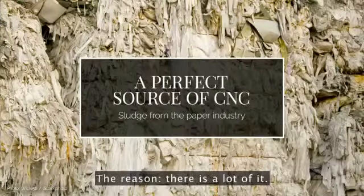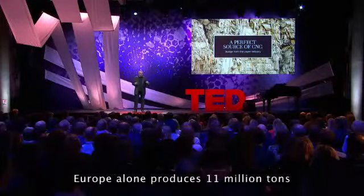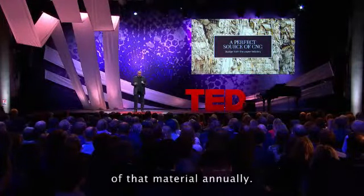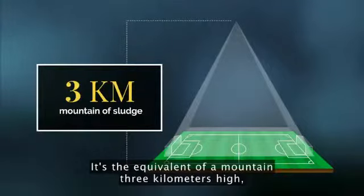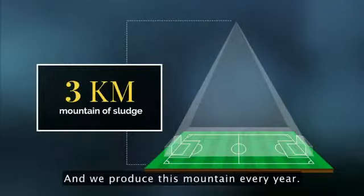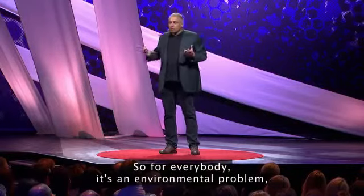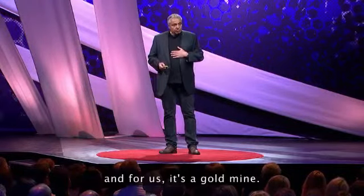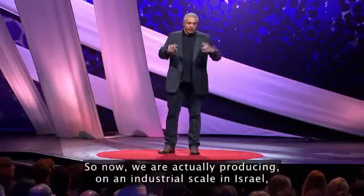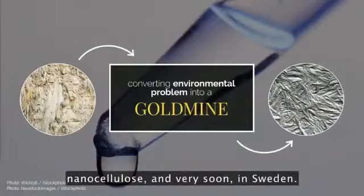The reason? There is a lot of that. Europe alone produces 11 million tons of that material annually. It's the equivalent of a mountain 3 kilometers high sitting on a soccer field. And we produce this mountain every year. So for everybody, it's an environmental problem. And for us, it's a gold mine. So now we are actually producing nanocellulose on an industrial scale in Israel, and very soon in Sweden.